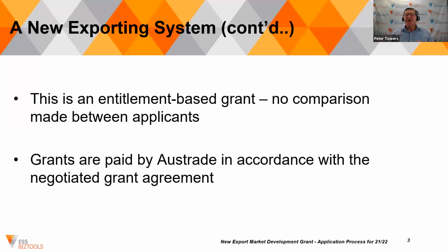So it's an entitlement-based grant. There's no comparison being made between the various businesses applying for grants as to who's better or who's slightly inferior to another one. If you meet the guidelines, you will be eligible. Grants are paid by Austrade in accordance with the negotiated grant agreement. So after the 30th of November, when these applications close, Austrade will decide who to accept, and then they will enter into grants agreements with each of those businesses.